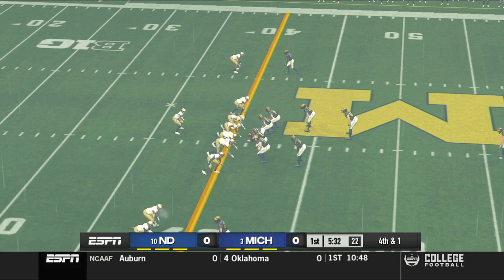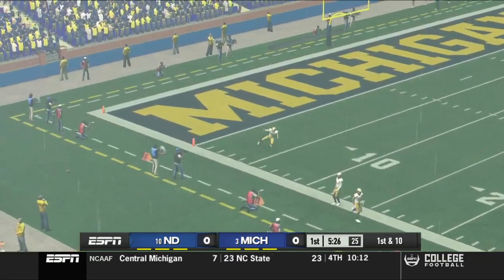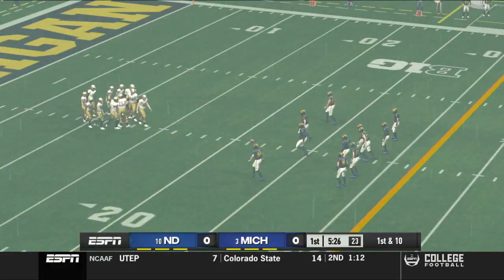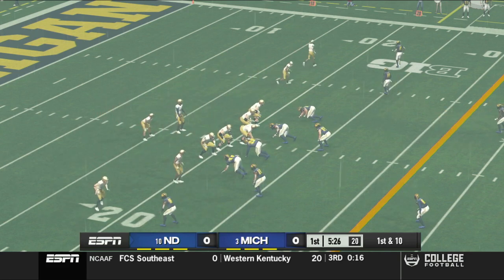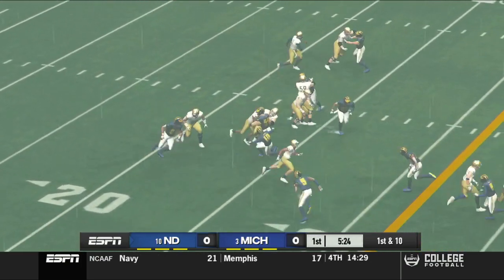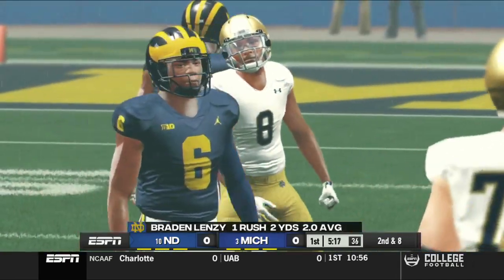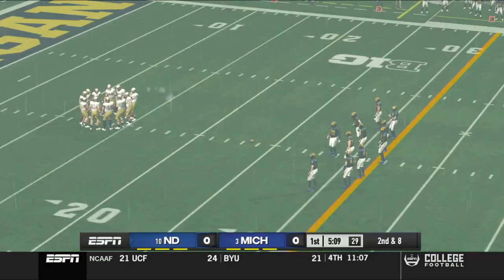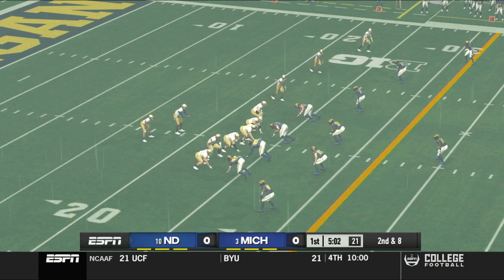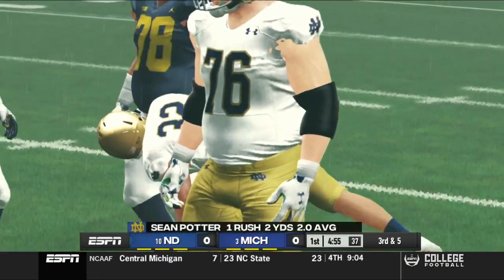Callahan awaiting the return. Now the offense gets ready to take their first crack at it. He fights forward to about the 23. From their own 23-yard line, second down. At the 26. He takes the option pitch and gets 2, maybe 3 yards.